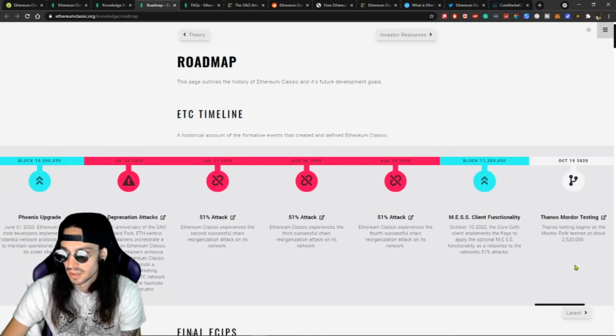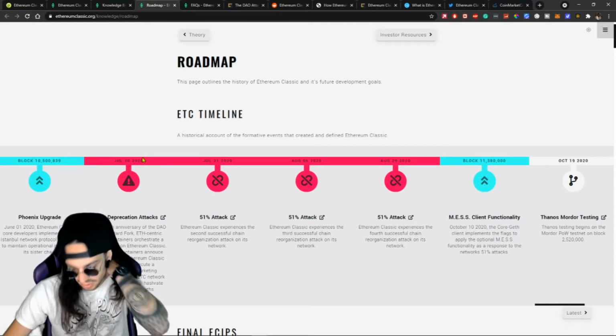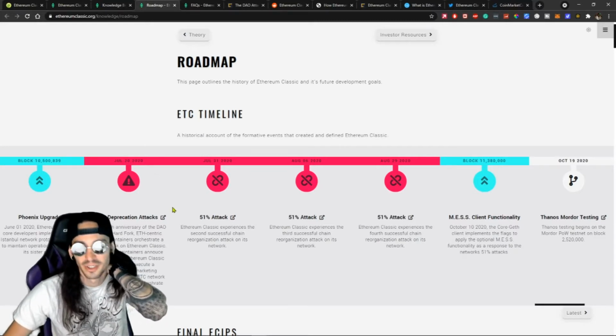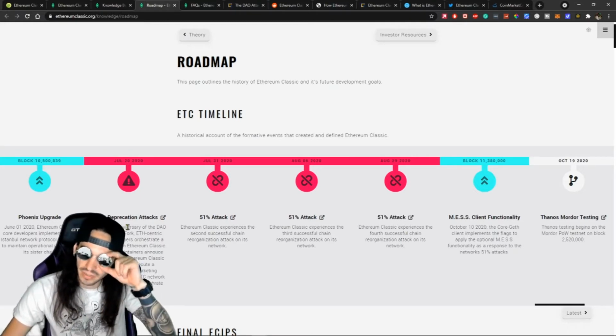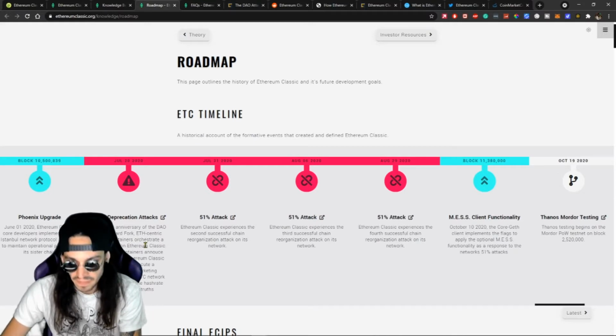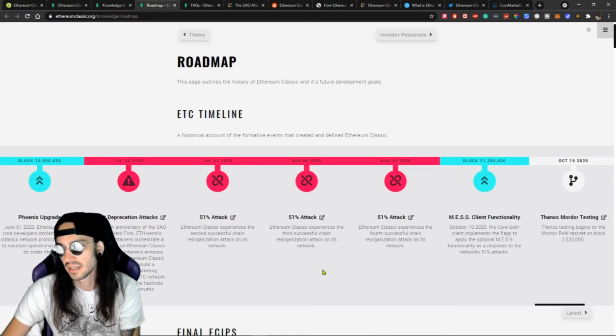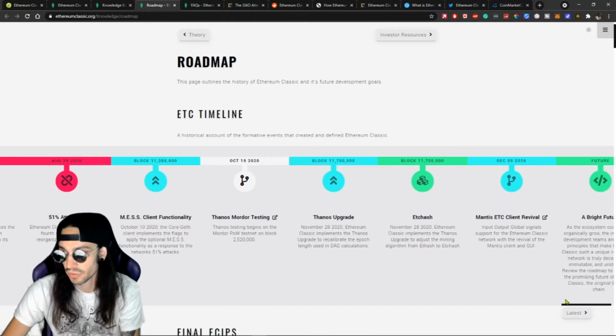And then, so what you see here, this is pretty cool. On July 20th, 2020, client depreciation attacks. On the 4th anniversary of the Dow bailout hard fork, ETH-centric client maintainers orchestrate a social attack on Ethereum Classic. So they've been attacking their network and just trying to make it better and unhackable, and they've been successful with it so far.